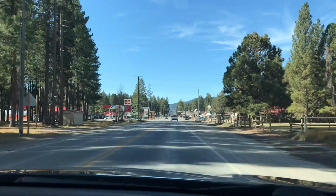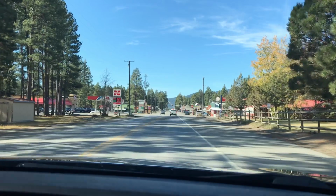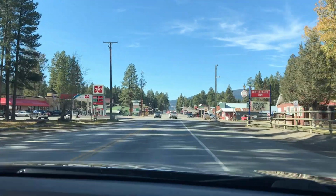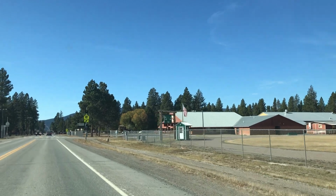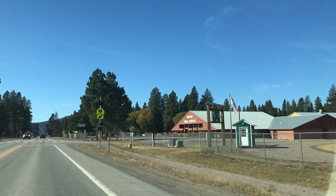And this is the town we ended up eating lunch in at the Lincoln Pit Stop, because it was the only restaurant in town that wasn't also a casino. And I ordered a burger with goop on it, which even after ordering, I wasn't entirely sure what it was. Probably just mayonnaise or something.